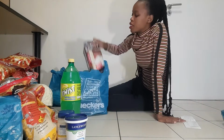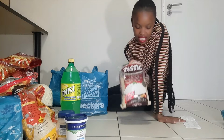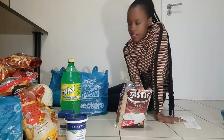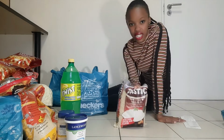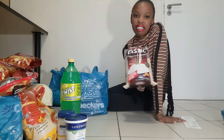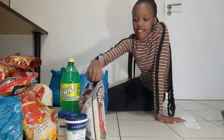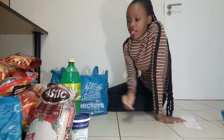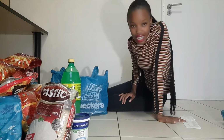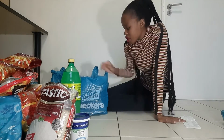Okay, now it's time for the rice. Fantastic. I bought tested rice. The normal price is 36 rand, but for this period it was on sale for 30 rand. So I bought it for 30 rand. Guys, now I prefer pap more than anything else. These other things, I just eat them once in a while. But pap, it's number one.